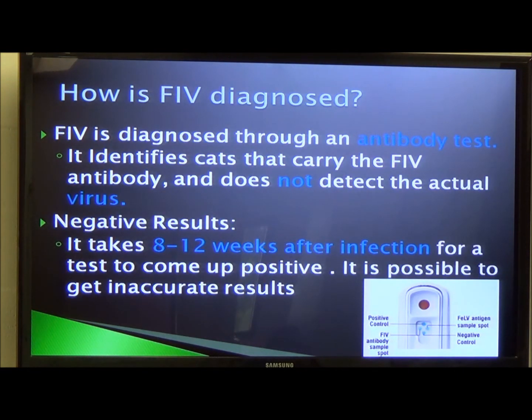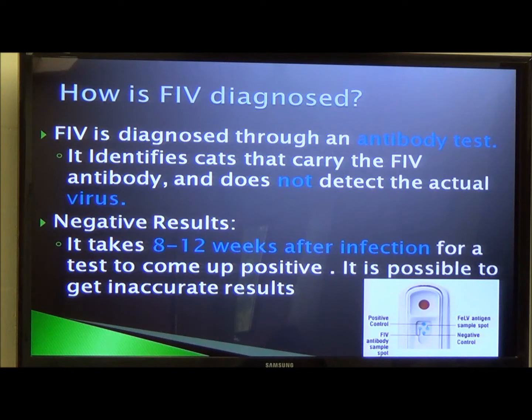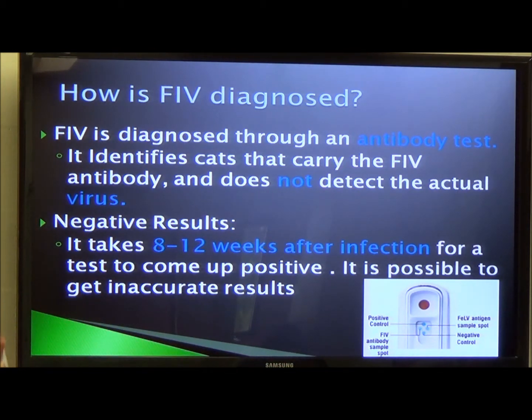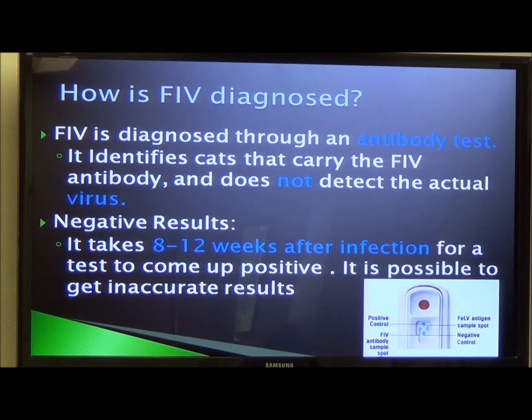Let's talk about negative results. When do we get negative results? If a cat was in a fight, say it's an outside cat and it was in a fight today, there is a period during which the cat will test negative. For how long? 8 to 12 weeks. So if the cat was in a fight 3 days ago and now has a big abscess and goes to the clinic, the vet wants to know if it's FIV or leukemia positive. If it's positive, it's not because of that wound, it's because it was already infected. For the test to become positive after the fight takes 8 to 12 weeks. Any questions so far?